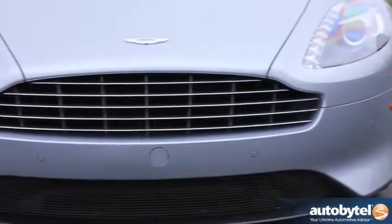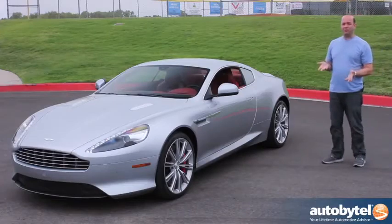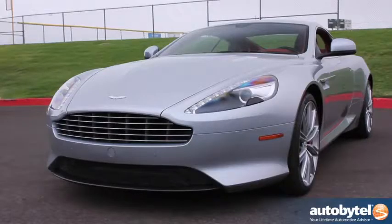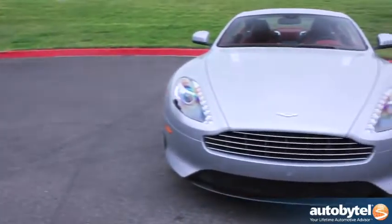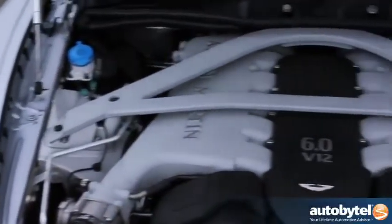For instance, that engine, it now makes 510 horsepower and 457 pound-feet of torque. That's almost as much as their top-end Aston Martin Vanquish. But the 2013 DB9 you're looking at here is made of aluminum, so it weighs a little bit more than the all-carbon fiber Aston Martin Vanquish. That's okay, it still does 0 to 60 in just over 4 seconds, and it'll hit 183 miles per hour.